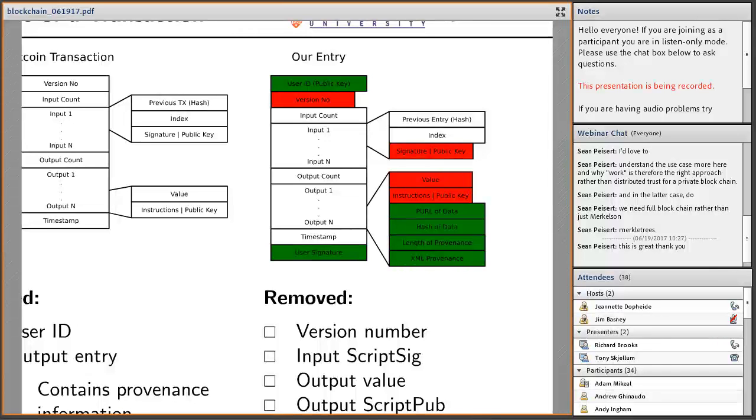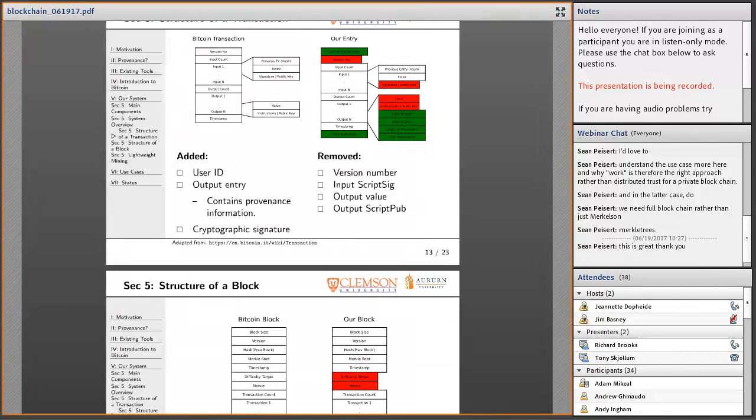So we'll say where the inputs came from. You'll have a pointer to the data. You'll have a hash of the data. You'll have the length of the information. We'll have an XML of that. And then that is signed. And then that gets put into the block.